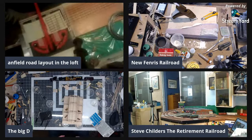Now, in case anybody's wondering, no, there is no rhyme or reason to me putting rocks on this layout. I was just sticking stuff on.